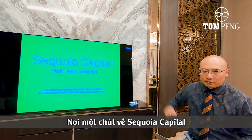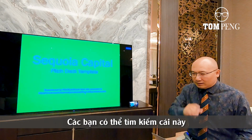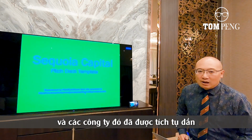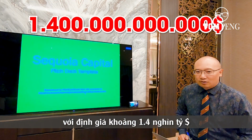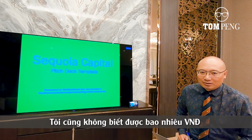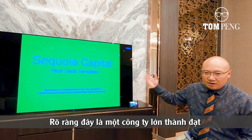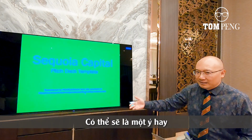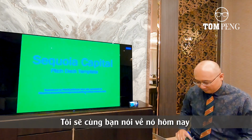A little bit about Sequoia Capital. Sequoia Capital is one of the largest investment firms in the world. I believe, and you can look this up, Sequoia Capital has invested in companies over the years, and those companies have accumulated a valuation of about $1.4 trillion. I'm not talking about billion, I'm talking about trillion, right? Again, I don't even know how much Vietnamese dong that is. It is a massive number. Obviously, this is a very large and successful investment firm. So obviously, it probably is a good idea to look at what they want to see in a pitch deck, right? So I'm going to go over that with you today.